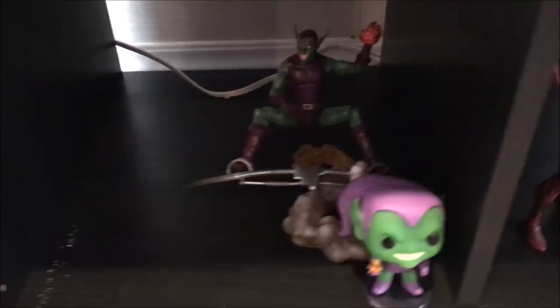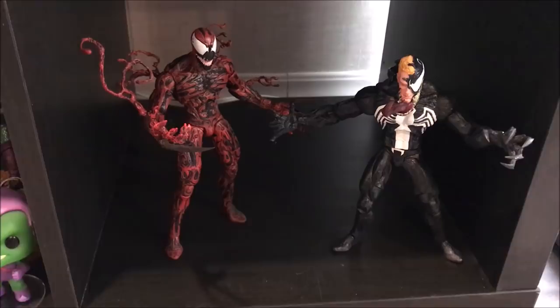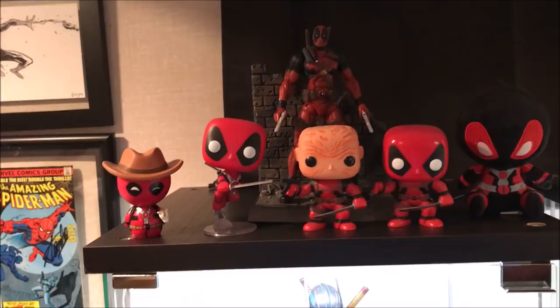And then we also have the Marvel Select Venom and Carnage. Yeah, I love both of these figures. Although I've gotten out of the Select line and kind of focus a little bit more on Legends as of late. And then kind of continuing on with the Pops and Legends, this is a Deadpool Select, a couple of random Deadpool Pops, and a plushie that I actually have gotten over time.